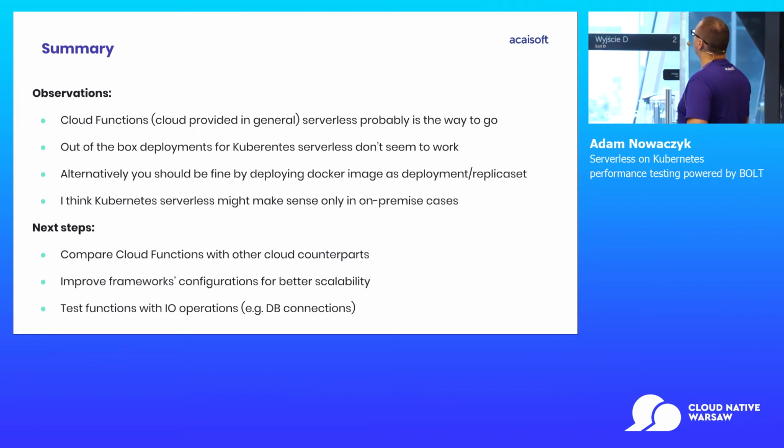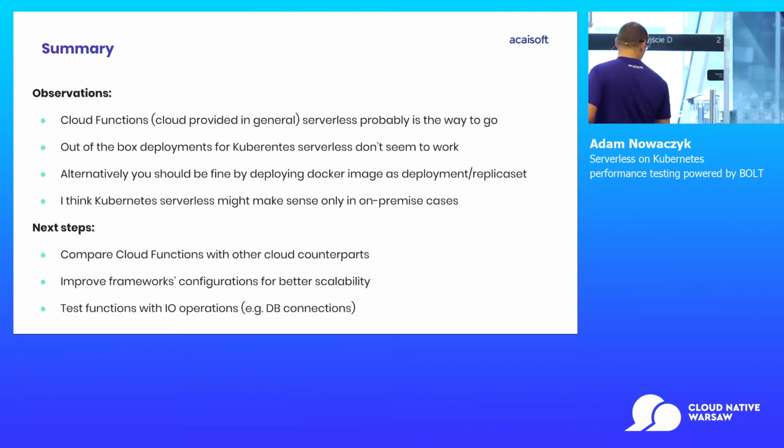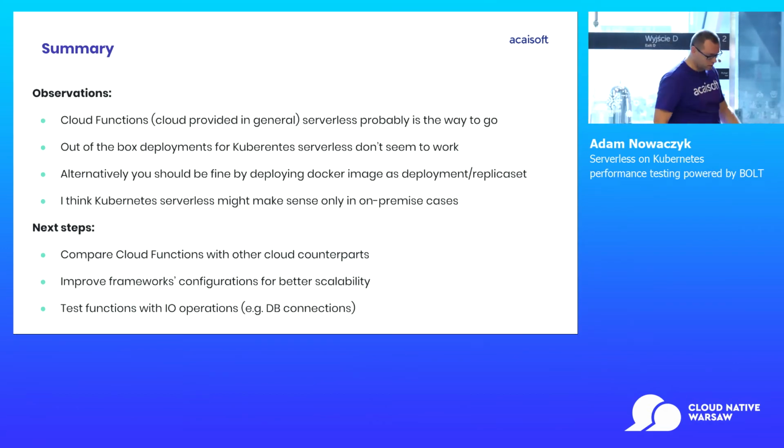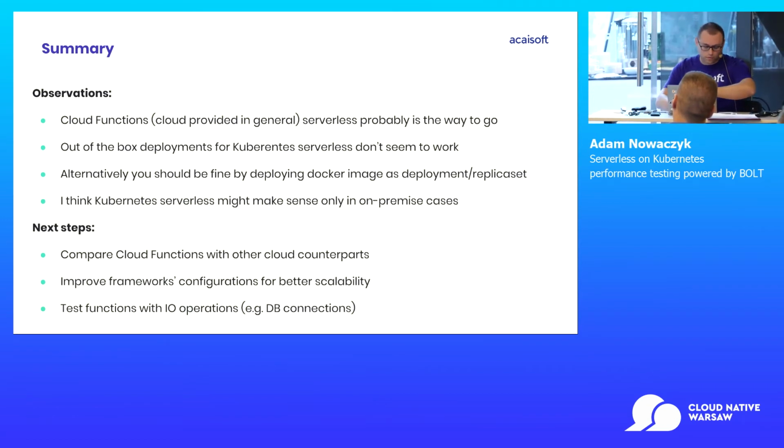So for now, that would be it on the slides, but I would like to switch and show you some of the results. I think we have time, right?